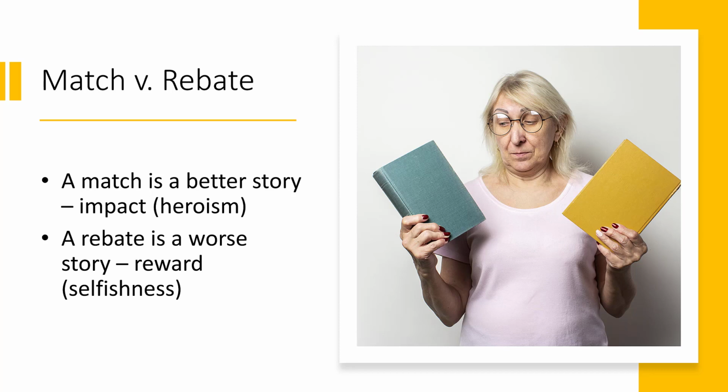The feeling is different because the story is different. A match is a story of greater impact, donor heroism. The donor uses a special tool to win a greater victory for the story characters. This improves the donor's story. A rebate is a story of greater personal benefit, donor selfishness. The donor makes a gift, plus he gets some personal financial benefit. This weakens the donor's story.